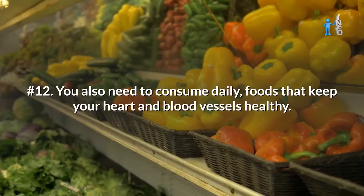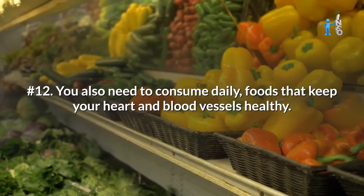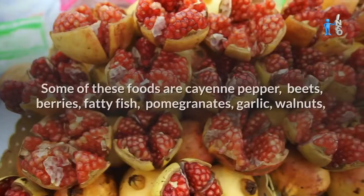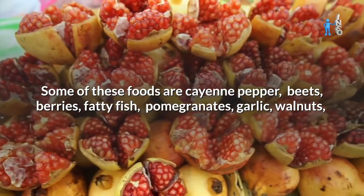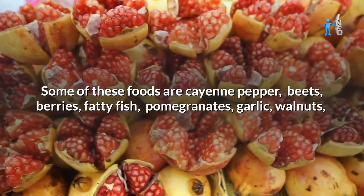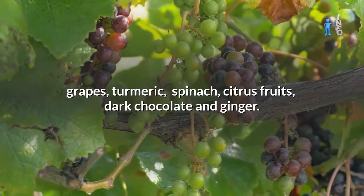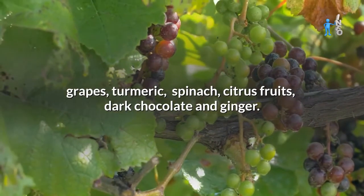Number 12. You also need to consume daily foods that keep your heart and blood vessels healthy. Some of these foods are cayenne pepper, beets, berries, fatty fish, pomegranates, garlic, walnuts, grapes, turmeric, spinach, citrus fruits, dark chocolate and ginger.